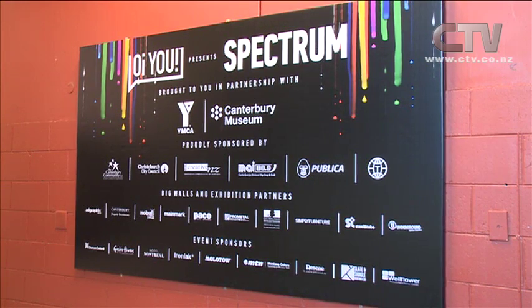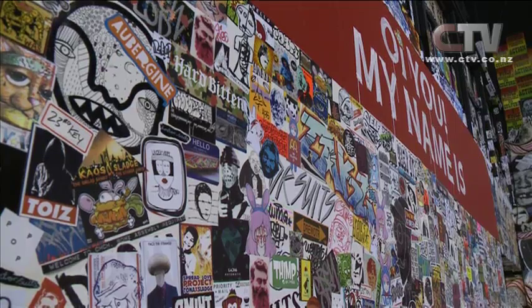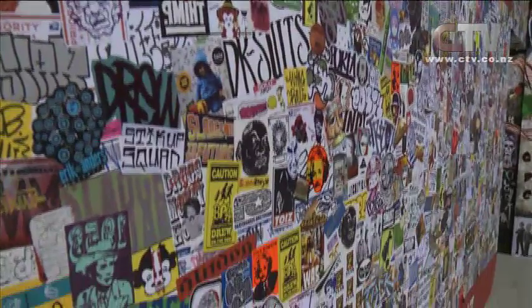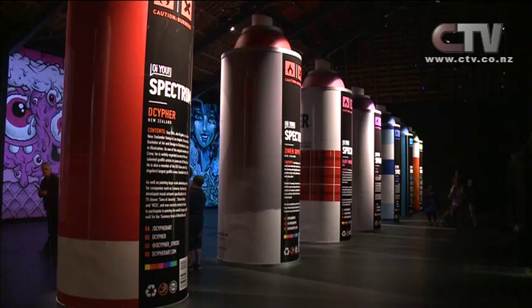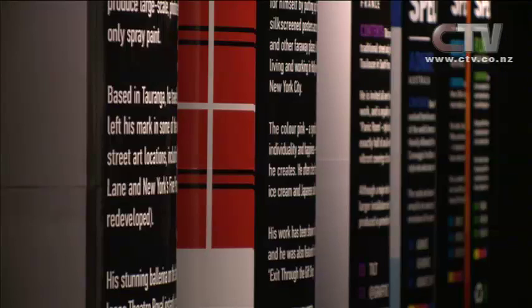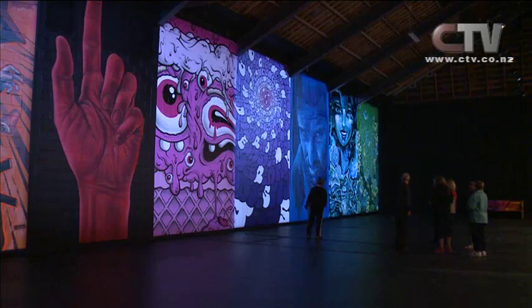You've no doubt seen the street art around the city. Well, now this bright and colourful space is the new hub for graffiti art in Christchurch. The gallery Spectrum opened just 2 days ago and has already seen around 2,000 people through the Hereford Street site. It showcases the rise of graffiti art from when it began back in New York through to now, and the director says it's ready to be showed off.